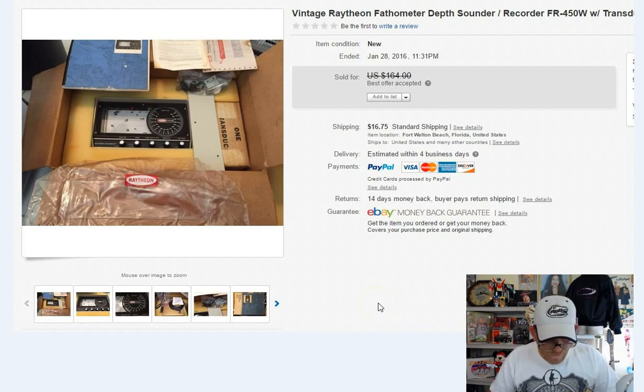This, I think we paid $15 for this. And it's in the box. As you see, I just had the box open. It's old. It's vintage. And we ended up getting $161.07 for it. It's a depth finder, and it actually plots it. And Raytheon is a high quality maker of parts like this. So it's just something to keep an eye out for.